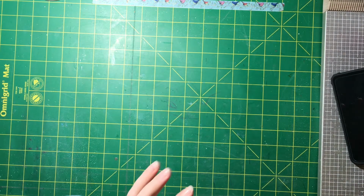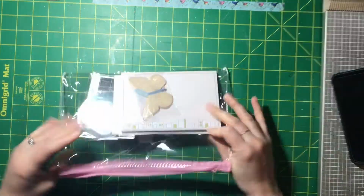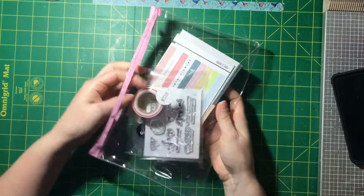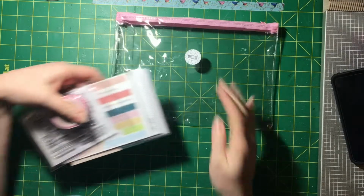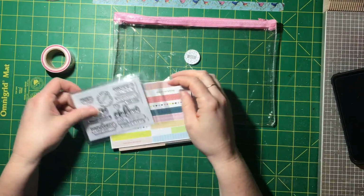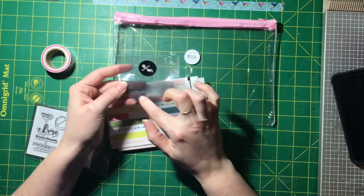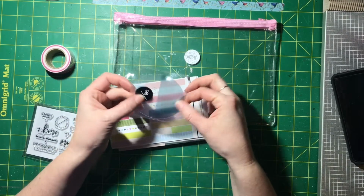Right. Ooh, I'm excited. Okay, so this is the mystery kit I got. I love that it came in this pouch. Like, I'm going to keep stuff in this pouch forever. Oh, a bright pink washi of that same blue one. Some stamps. Ooh, oh, March. This must have been the March kit. I like this. Oh, that's cool.